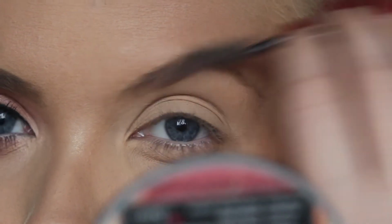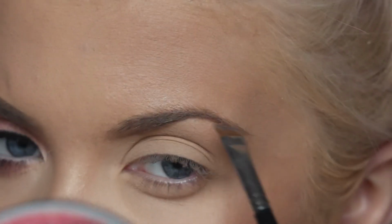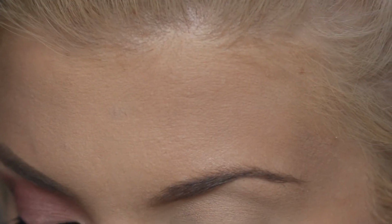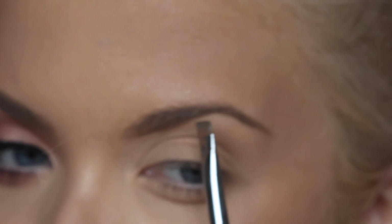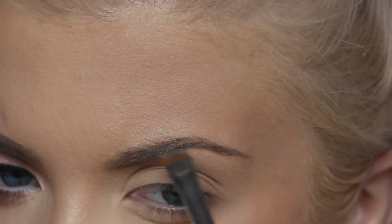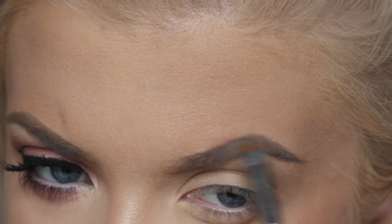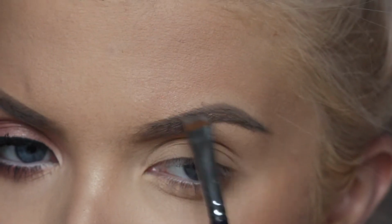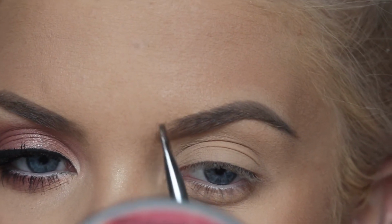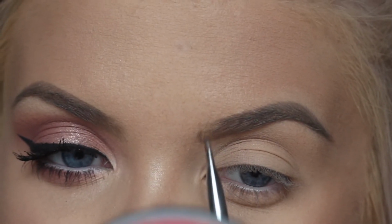So I'm starting with just brushing my eyebrows. I'm just lining the natural line of my eyebrow. And then I'm going to do exactly the same thing on here, like I did here, to give it a bit more shape. And for the top of my brow, or the beginning of my brow, I just flick upwards whatever line I've created in the bottom. I don't add any additional product, I just flick it upwards.